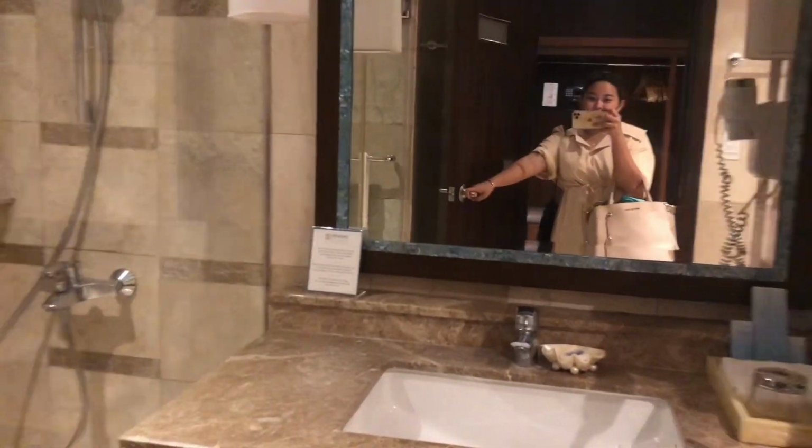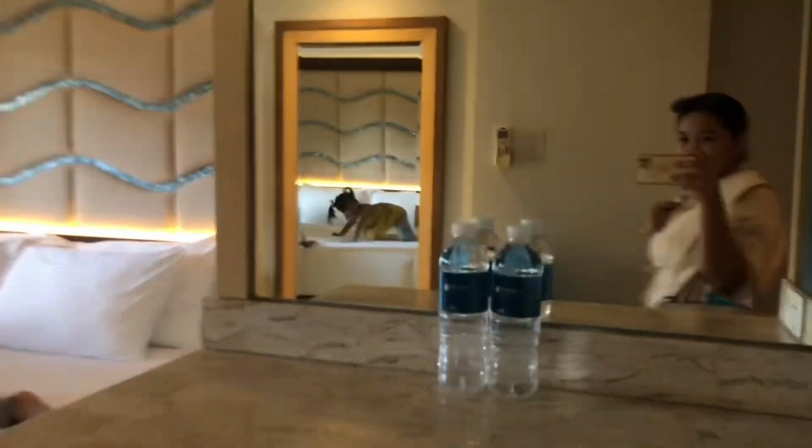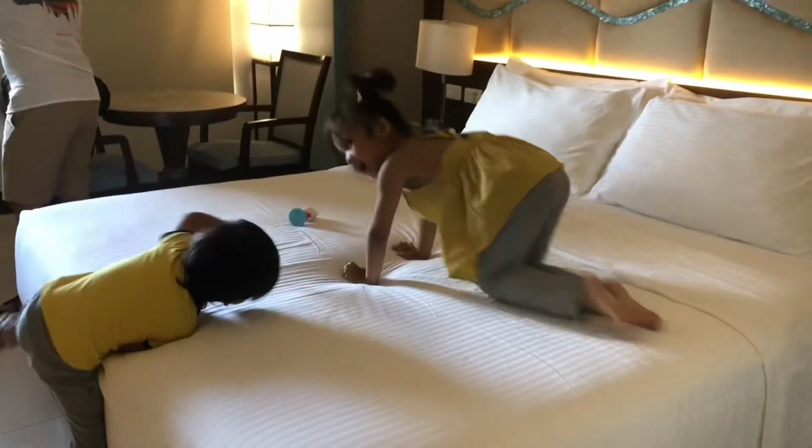And the comfort room on the side. It's just a simple CR with a big mirror on it. The room welcomes you with 2 bottles of water and a cozy bed.